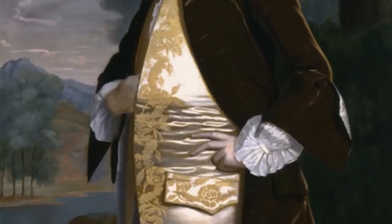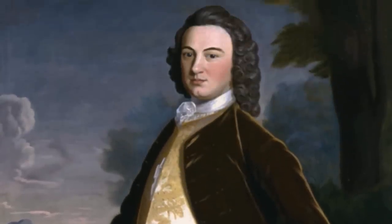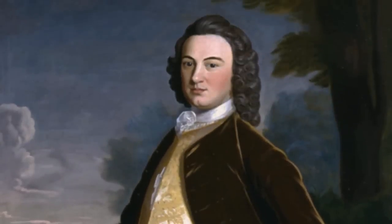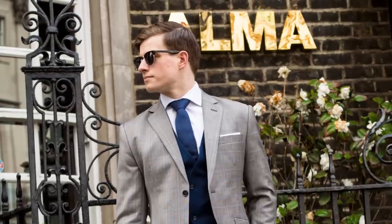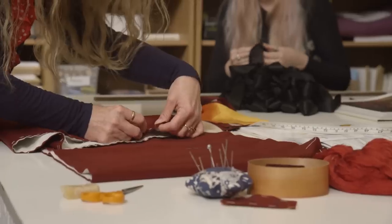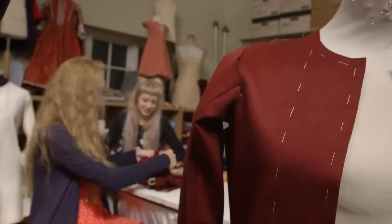Despite only being at the start of their sartorial journey, it's easy to recognise the vest and coat introduced by Charles II as the forerunners of today's waistcoat and jackets. The breeches, however, are another matter.